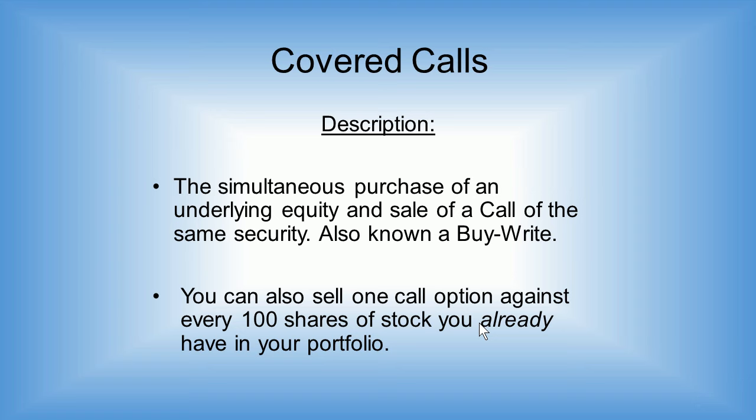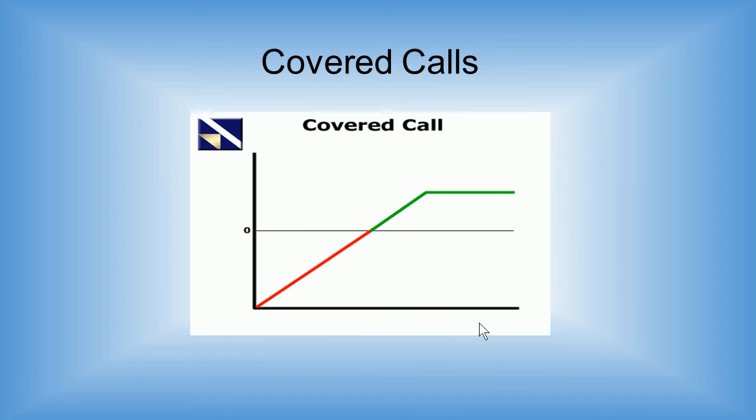And here's the description. The first is the simultaneous purchase of an underlying equity and the sale of a call of the same security. And when you do them simultaneously, it's also known as a buy right. Now, you can also sell one call option against every 100 shares of stock that you already have in your portfolio. We'll start with the P&L profile, the profit and loss profile of the covered call.